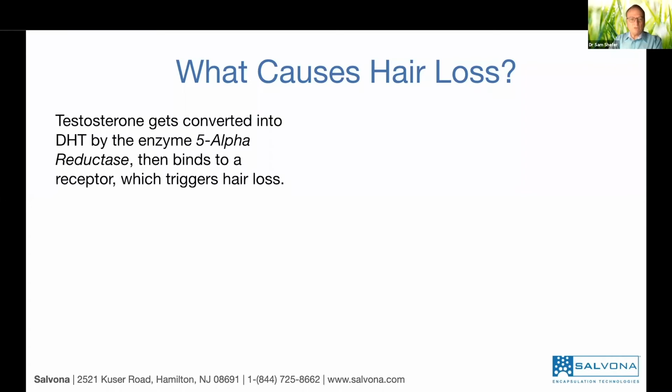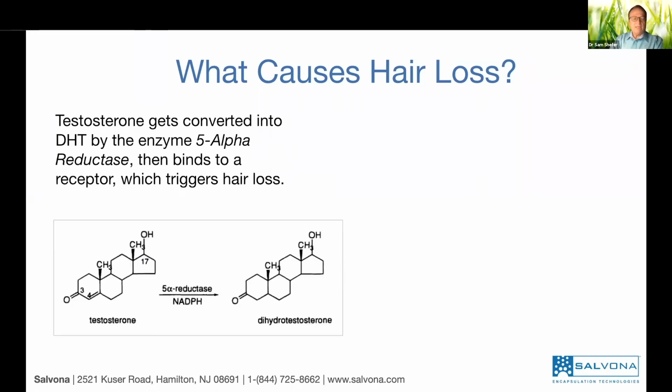DHT is short for dihydrotestosterone. And 5-alpha reductase is the enzyme that produces DHT from testosterone. It's bound to a receptor and it's causing hair loss. So this is the molecule testosterone, and when it's being reduced, then we have dihydrotestosterone. So you see the structure.